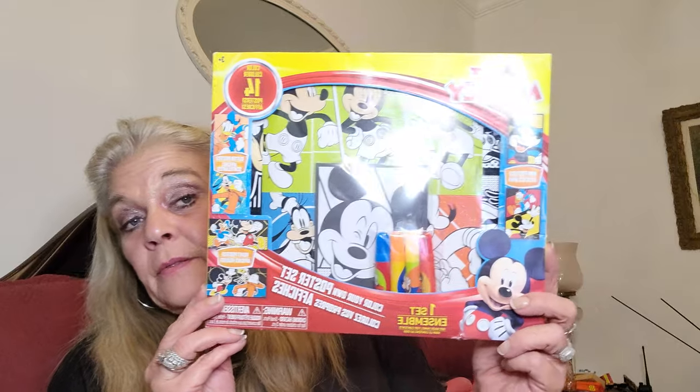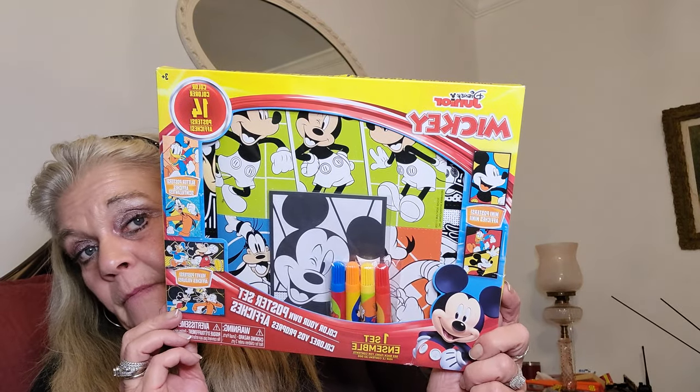And then I got my aunt this Mickey Mouse Color Your Own poster set. It says color 14 posters. I don't know if it's 14. Let's see. Yeah, it comes with 14 posters: 6 glitter posters, 6 mini posters, 5 velvet posters, and 4 markers. So it's a 16-piece set. I thought that was really cute. She'll enjoy that. And, I got 2 packs of the Bic highlighters.